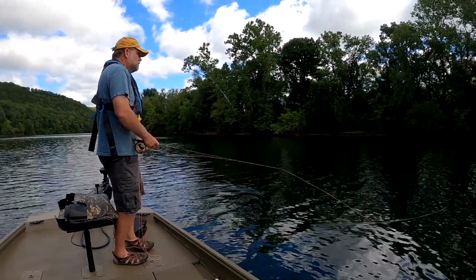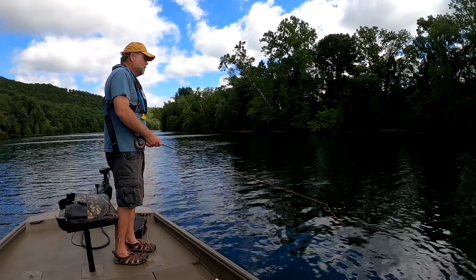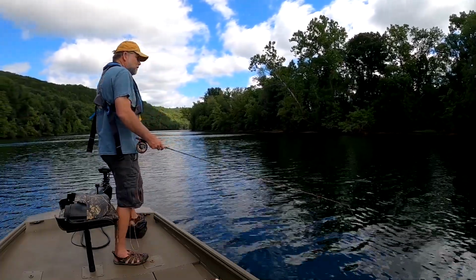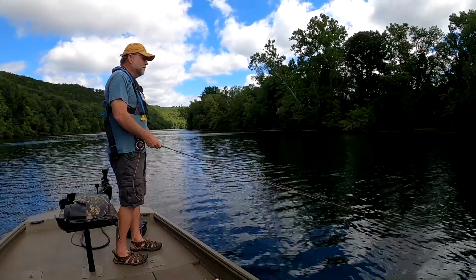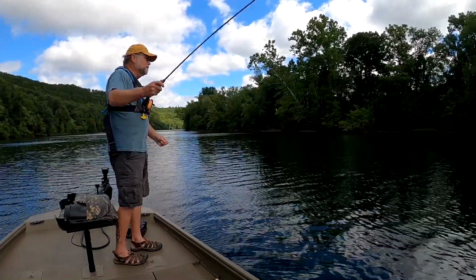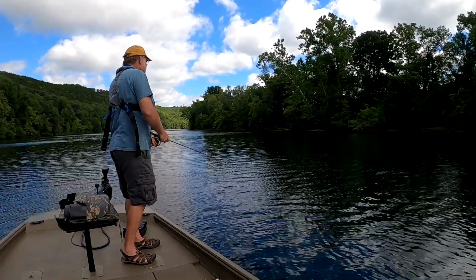Well, it's a bust, but the hopper is something I wanted to try. I probably missed my window. I probably should have got out early this morning. But I know definitely it's going to be an evening bite, and I will get back out next time I have a chance and try it. And maybe it'll be on one cast.